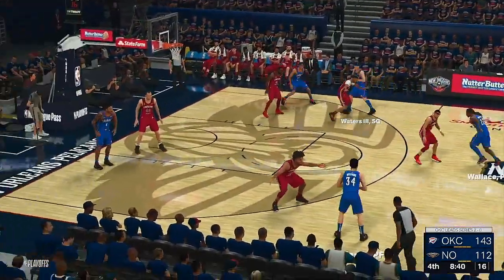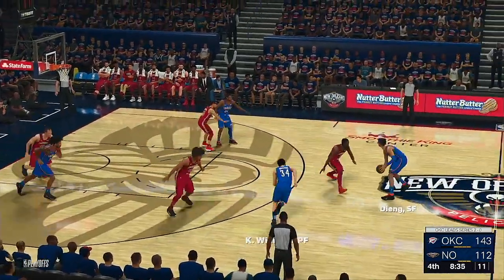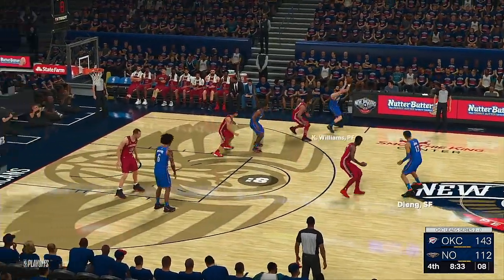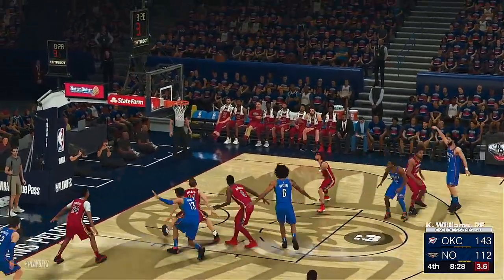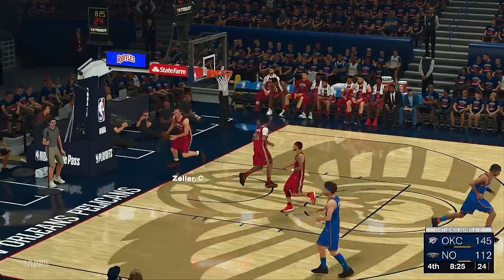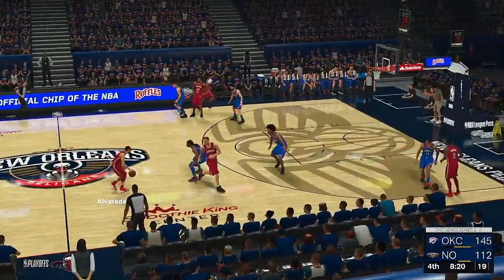Pass to Wallace. Williams looking over the floor. Releases, and there's another one for the Thunder. We've played just over 3.5 minutes now in the fourth quarter.